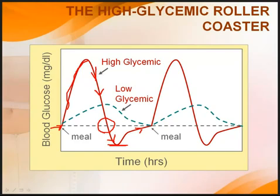But what most people don't realize is even though this blood sugar does come back to normal, you now have these high stress hormones floating around in your bloodstream. And so what happens is this causes you to have an uncontrollable hunger. In other words, you have to eat again. You don't have any choice. And so you usually crave another high glycemic meal, and this vicious cycle just starts all over again, and we just keep repeating this over and over again.